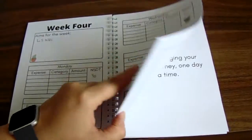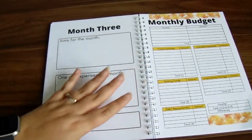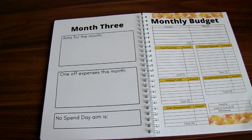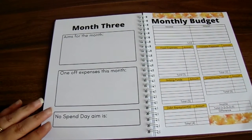So this is October. So month 3 in my budget planner is October. So the aims for the month, these are generally the same every month. So if you've watched my budget with me videos before, you'll know what these are.